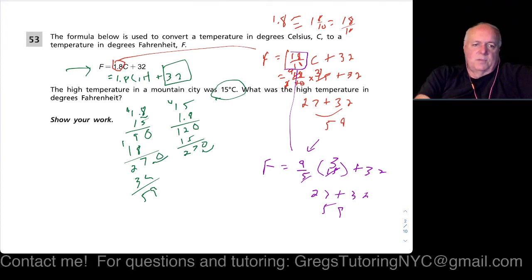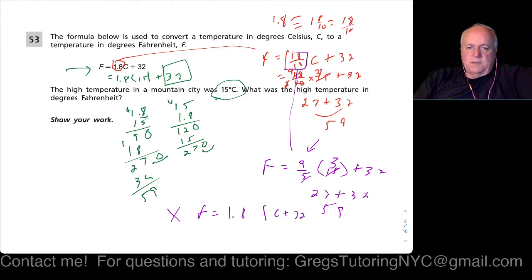Okay, so this is really just making sure you know how to do substitution of values, in this case the C, and apply the algebra correctly. This was not F is equal to 1.8 of C plus 32. We're not doing 15 plus 32 and getting, what is that, 47. We're not taking 1.8 times 47. Okay, we're not doing that. That's not what this expression here means.